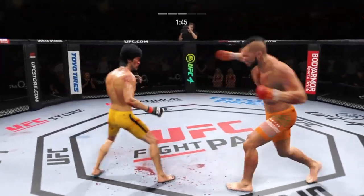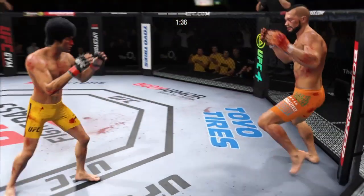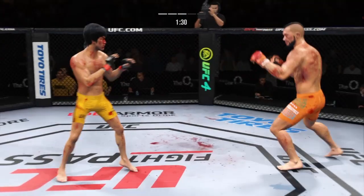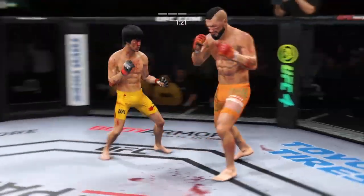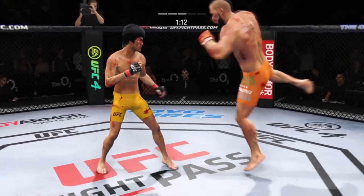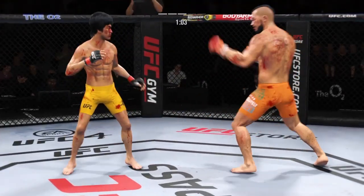Ooh, big shot lands. Stuffs that takedown attempt without issue. Oh, worked hard to get up again, but he looks like he's compromised. And they separate. Slips to avoid that left. Liver kick. Wind it up on the right there to no avail. He has a commitment to kicking tonight, and it shows. He blocks the punch. Well, it didn't take him long to get a good read on his opponent. Another good series of kicks there.